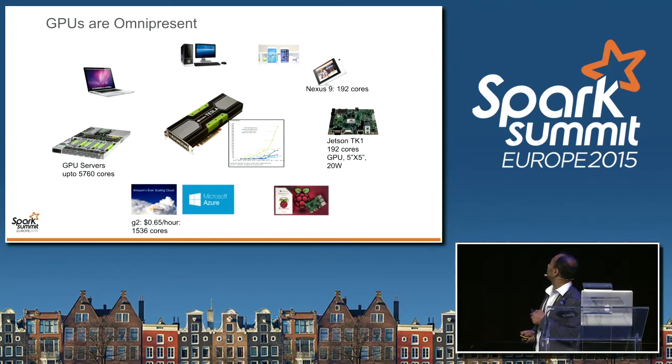This little graph shows the trend of GPUs versus CPUs over the past few years. You can see that the blue line is the CPU trend, which is basically gigaflops computational capability, and this is the GPU's computational capability.